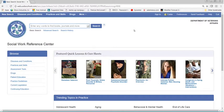I've been talking a bit about the MyEBSCOhost folder and adding content. I did want to show you how this works. If you search other EBSCOhost databases, you may be familiar with it, or it may be a feature you've not used yet. In the upper right toolbar, where it says folder, you'll see it looks like a folder with a little piece of paper sticking out.